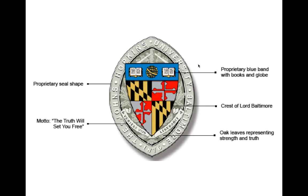So let's go through design. So here's the seal. Again, the work that we did on the design is going to be grounded in the seal over here. It's a very complicated seal, but this is it. So just some key aspects of it. You have the books on top with the globe. You have the crest of Lord Baltimore, the Crossland crest. You have the motto there, the oak leaves in the background. You have the football shape, the words within the football shape. Then you have all the colors, so it's a very complicated seal.